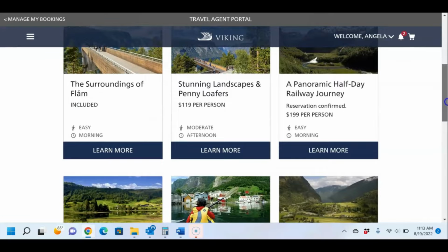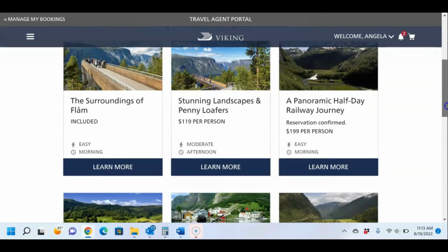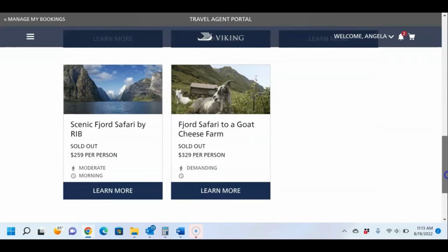You could have an upgraded landscape experience. We did the panoramic half-day rail journey you see there. You could also do it as a full day. Then you go a little bit further on the line and take a bus down to Voss. You could explore the fjord by kayak. You could also take the train up and then bike back down. And then you could go to a goat cheese farm.